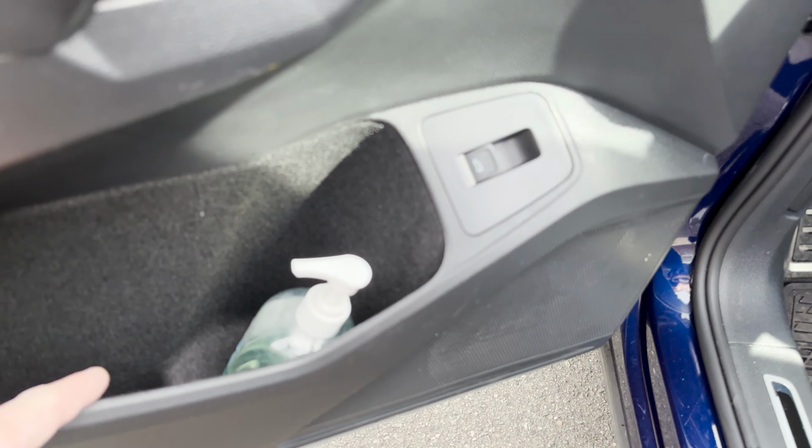Love the paddles here, that is really cool. I got another cool feature to show you too. Three different positions for memory seats, that's nice. So we got three people in the family, three different heights, boom, we're all happy. Then we got lumbar support there. Just really nice, comfortable seats. I think you'll like them.